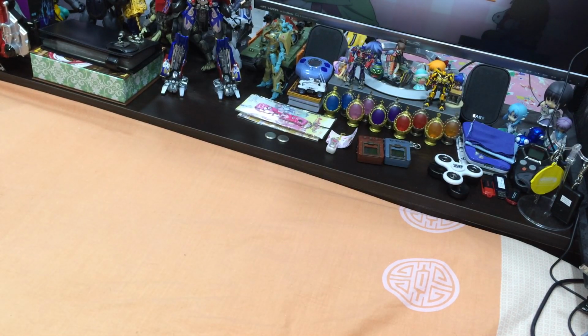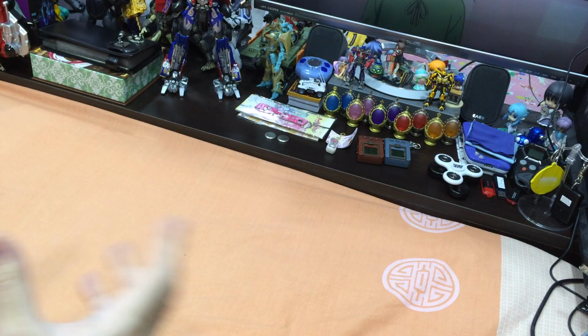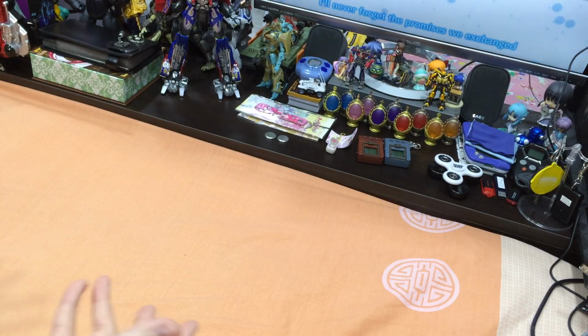So, without further ado, here is my first haul for the month of August, and coincidentally enough, many of the figures here are from works that Gen Urobuchi has worked on.